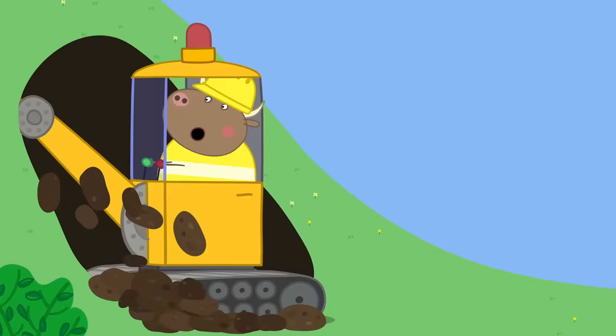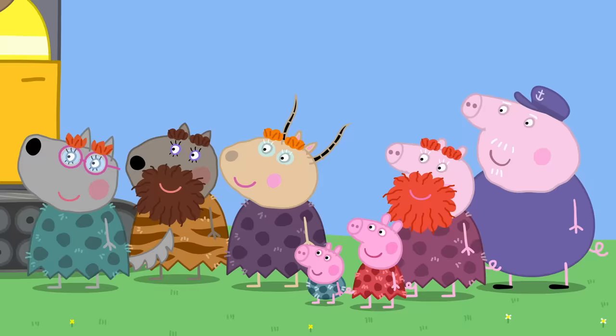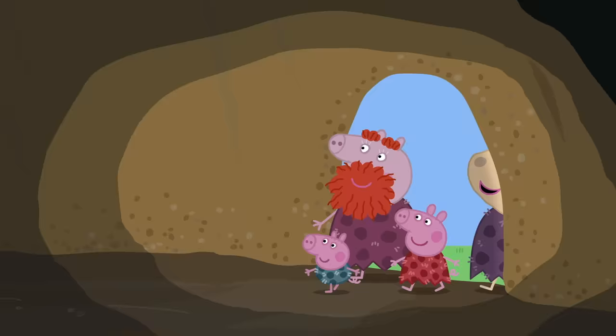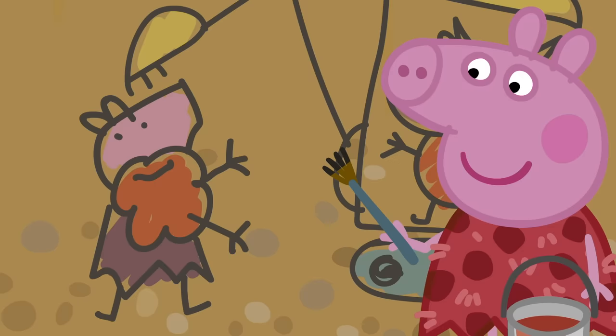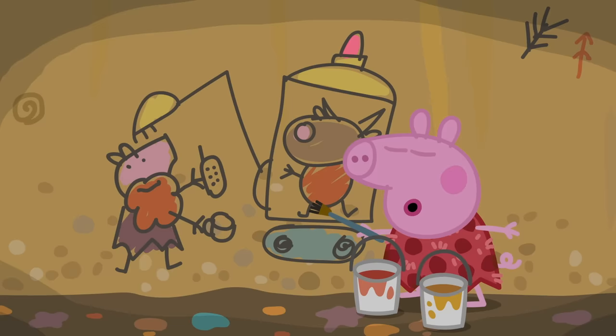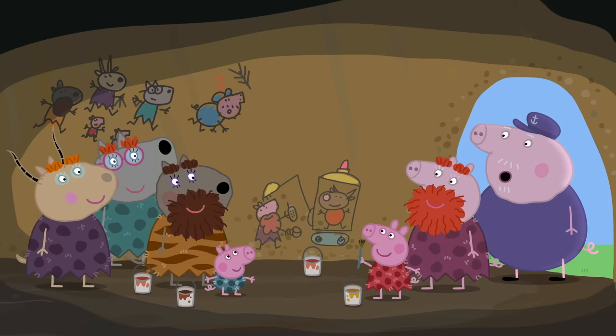There you are! Hooray! Now we can decorate our cave with paintings. Just like Stone Age people did. I'm painting us chasing a woolly mammoth. I'm painting Granny with a cup of tea on the telephone and Mr. Bull with a digger. Oh, exactly how it was in the Stone Age.